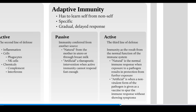It is a specific response. So when you're infected by the influenza virus or by E. coli, this is the directed attack on that pathogen. It can take a little while before it has an effect and clears away the pathogen, but it's much more successful in some of the harder infections that we might deal with.